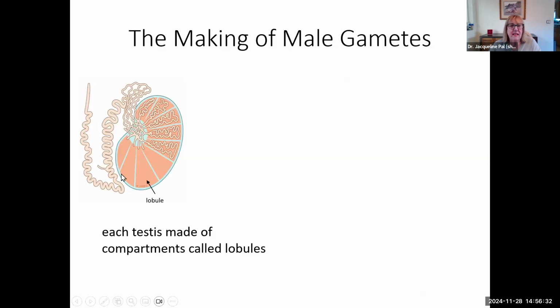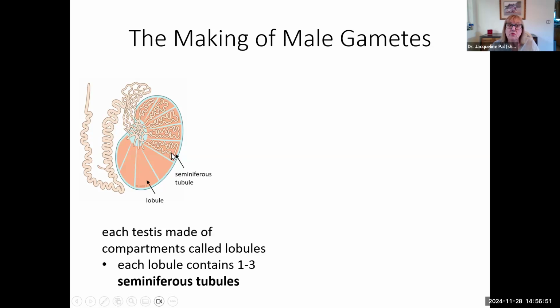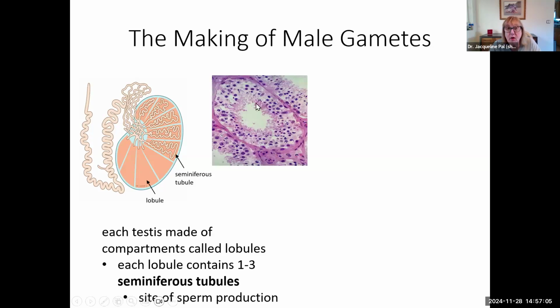All right. So looking at the testes, as I said previously, there is a tough white outer coating that comes inward and divides it into compartments, and each compartment is called a lobule. Inside each lobule, there are going to be 1 to 3 tubules called seminiferous tubules. Each of these tubules is about 6 feet long, like fingertip to fingertip. And it's inside the seminiferous tubule that the sperm will be made.